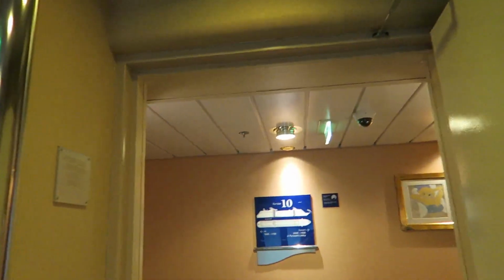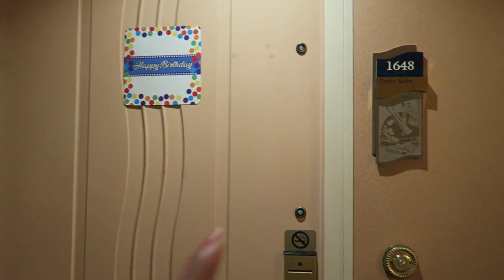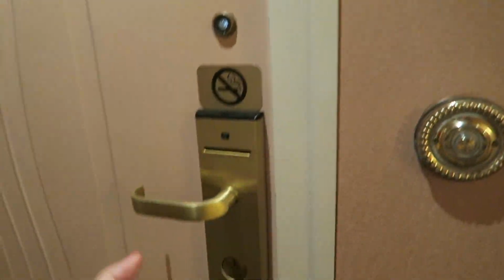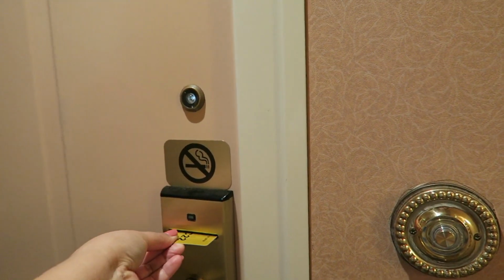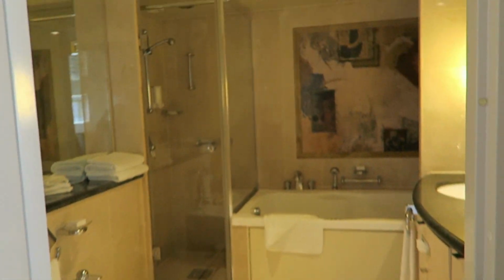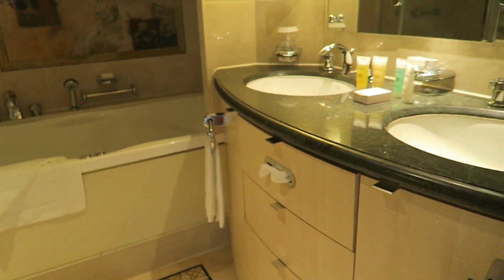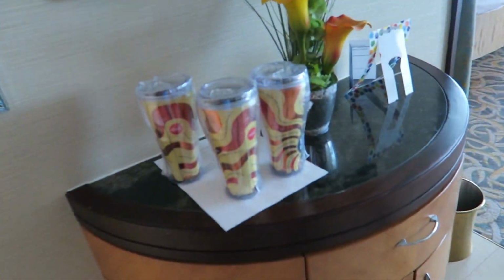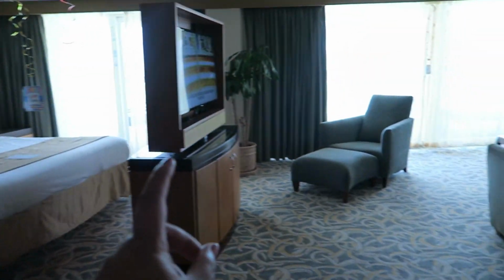So our cabin is here. This is my birthday for tomorrow. Our suite room is 1648, Rodin Suite. They have an artist. This is our room. Then over here, this is the bathroom, because we're in the suite. There's a big mirror like that. And over here, there's a tumbler that is free. Mirror again. TV!